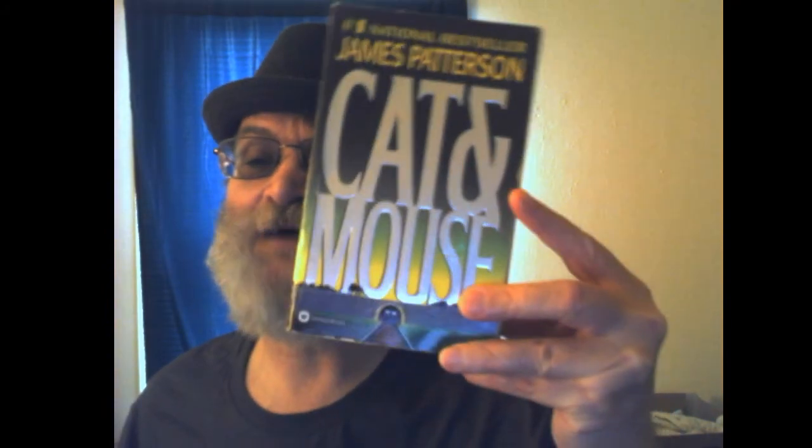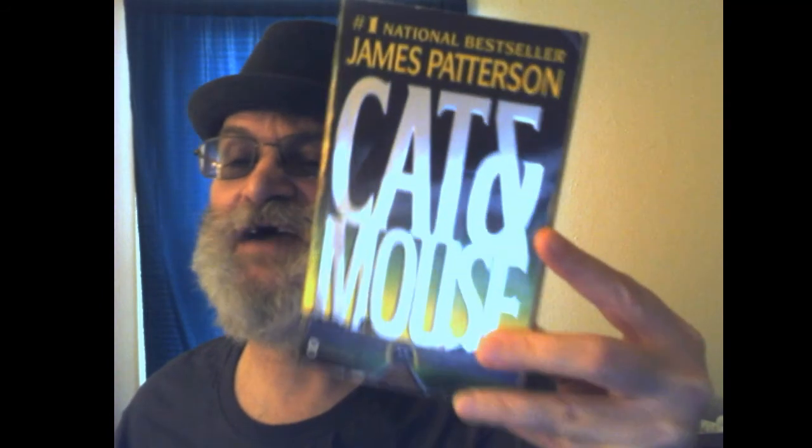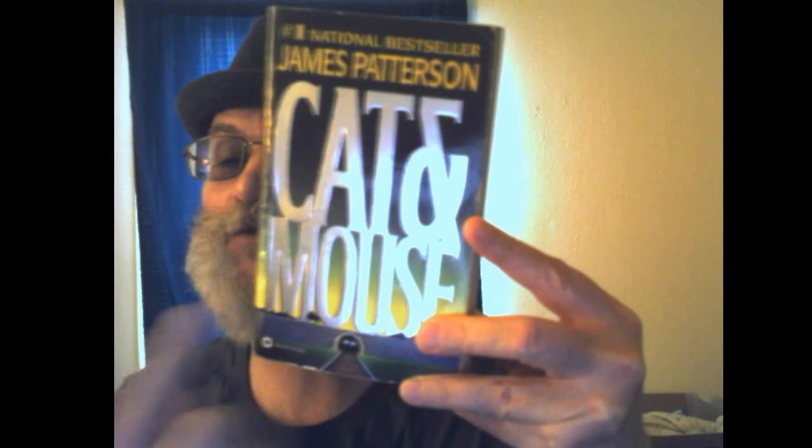First one for March is pick a book that has green in the cover, and for that I picked Cat and Mouse by James Patterson. It's the 4th one in the Alex Cross series. You'll notice there's some green and red up in here, and you'll notice it on the spine. You'll notice a lot of green on the back cover.